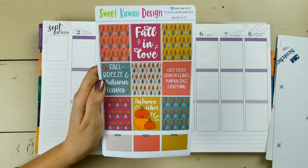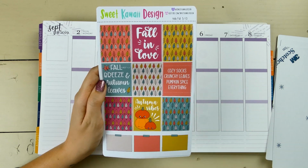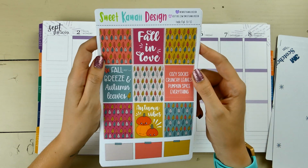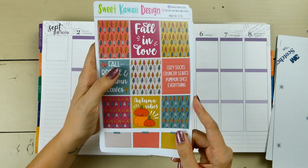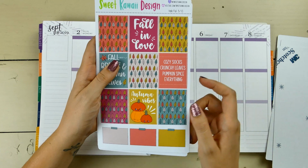Page 5. So I'm going to be honest here for a second. This leaf pattern is pretty busy for me. It's not that I don't like it. It's just visually a lot. So I'm going to have to be very strategic in how I place the stickers so that I don't get visually overwhelmed when I look at the whole spread. But the colors are nice and muted, so that's really nice. And then the sticker is my favorite. Cozy socks, crunchy leaves, pumpkin spice, everything.